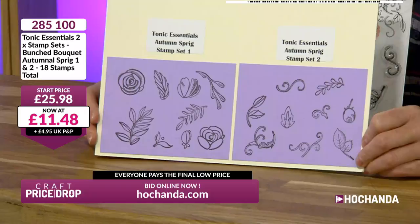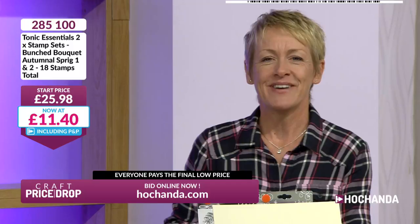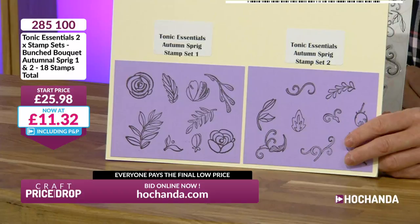More? £11.48. Lottie doesn't say that. She just says, sure. To a point. £11.48 if you want to go for these stamp sets from Tonic. So you're getting exceptional value for money and quality as well. Did you know that Tonic are up for a craft award for their quality?